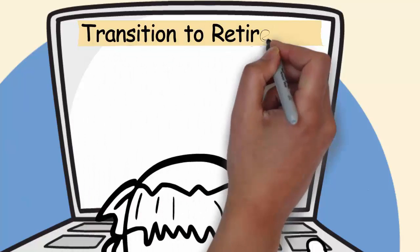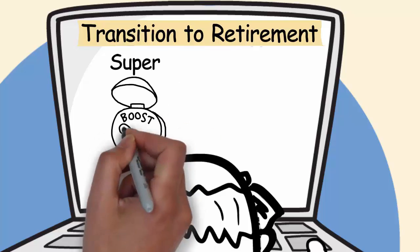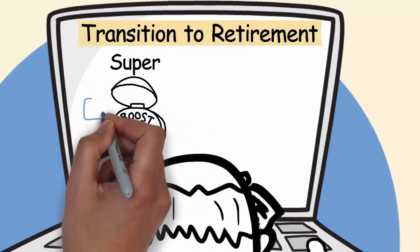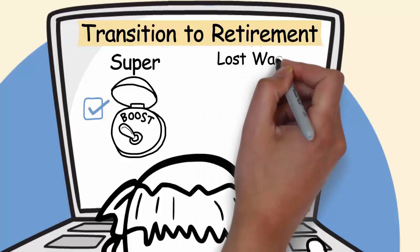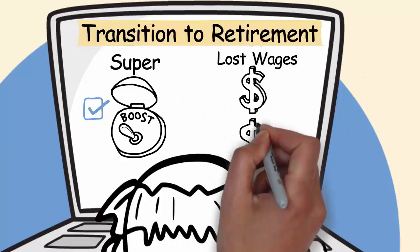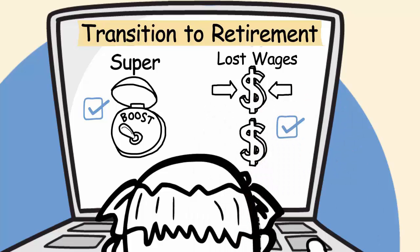While traditionally people that commence a transition to retirement strategy are trying to boost the value of their super prior to retiring, this is not the only way you can use this strategy. It can also be used to replace lost wages if, instead of retiring, you want to ease into retirement by gradually cutting back the hours you work.